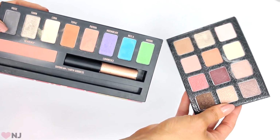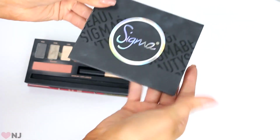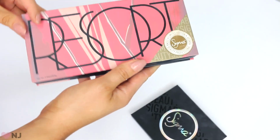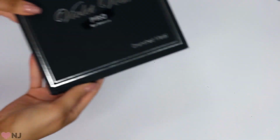That larger one is the Resort palette, which was unfortunately a limited edition, but it's super pretty. And this little one here is gorgeous as well. Great for traveling. These are also reasonably good quality. I don't find myself reaching for them all the time though.